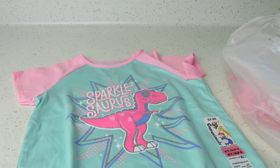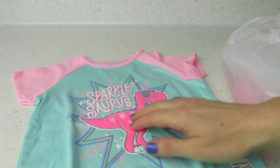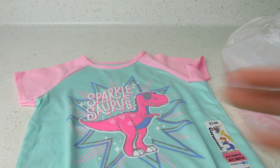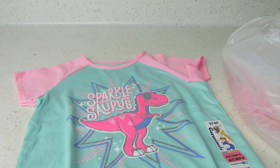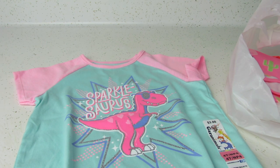And last, you guys, I have some really cute items from Walmart that I wanted to share with you. This is going to be for my niece. It says Sparklesaurus. My sister told me that she is starting to get into dinosaurs, and I thought, how perfect. I love it when girls are into science and animals and dinosaurs, and I love that we have a cute little dinosaur here, making it okay for girls to really be into dinosaurs. I mean, I think this was so cute. I had to get it. So we have little Sparklesaurus.